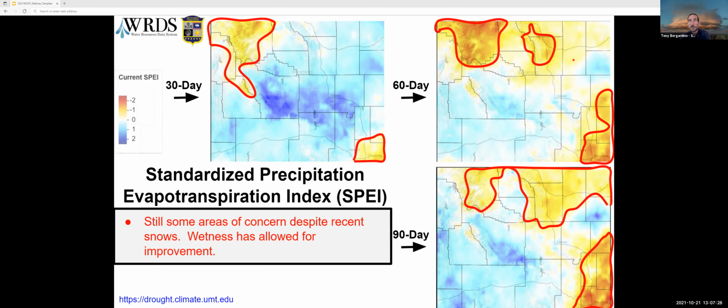And we're starting to get some improvement up here in the northeast, north central part of the state, where we've gone from fairly on the dry side, evening out a little bit, mostly here in Johnson and southern Sheridan County. And then here, when you look at it in the 30-day, we're actually on the wet side, thanks to these storms that have come through here in the last little bit.